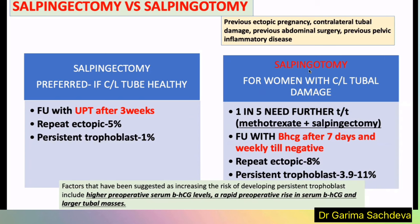When will the other tube be unhealthy? If there has been a previous ectopic where you had removed the previous tube, or there is contralateral tubal damage, or there is previous abdominal surgery or previous PID. In these cases where the other tube is also damaged, you cannot remove the tube. So in those cases, you do salpingotomy. This is one of the very important recall questions which they ask on salpingectomy and salpingotomy. And when you do salpingotomy, in 1 in 5 they need further treatment like methotrexate or salpingectomy because of the repeat ectopic or persistent trophoblast.